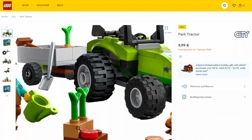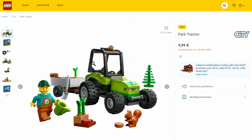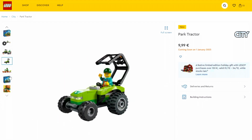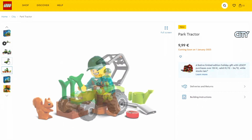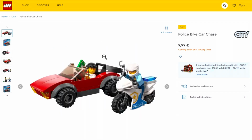But here they come in handy holding these stalks. There's 3 of them. There's one in the back there, and we also have a very nice looking park tractor there. So again, I think we've got some good pieces here, and I think that the tractor itself will work in many different scenarios, and altogether a very nice €10 set.